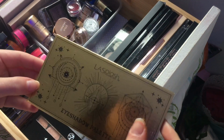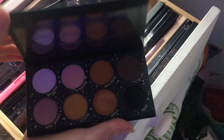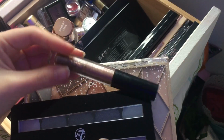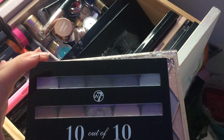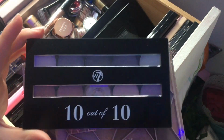I have this LA Splash palette. This is just literally beautiful. I love it. I just want to use it more, but I just don't really use eyeshadow much. I then just have this little eye candy thing, which is like a liquid eyeshadow, and have this W7 palette, which I don't even know why I bought. I literally haven't used it. I just took out one of the eyeshadows, as you can see.